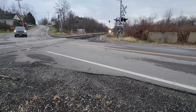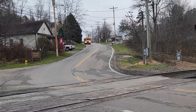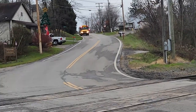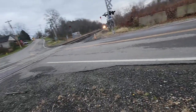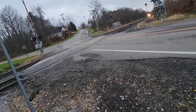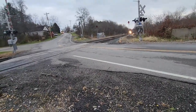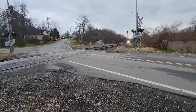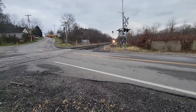I'm gonna go ahead and pause it until they uncouple the cars and start moving. There's a bus up there stopped, dropping kids off. Probably the Harrison Hills 235 that we saw sitting back here at the split waiting for the 214 to clear. And I guess the bus driver just got impatient or something.